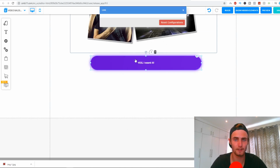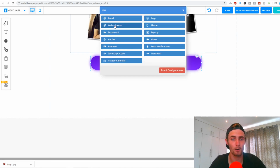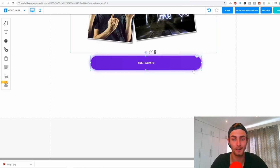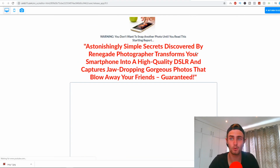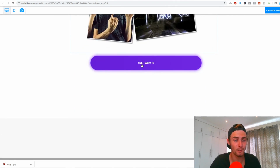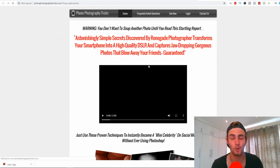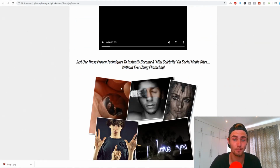Right click on this. I'm going to click on action, and then go over here, web address. I'm going to paste this bit.ly link in this web address, open in a new tab, and click on OK. Once it's done, I can click on preview, and this is what my page will look like. So when the person wants it, they will click on this. It will take them to your affiliate link, which will take them to the landing page that looks like this with the free training video.